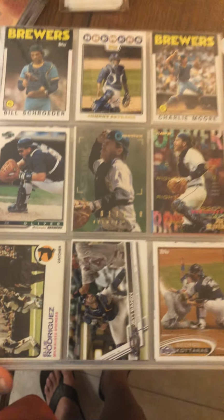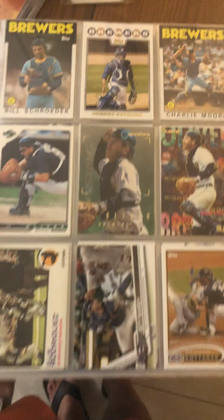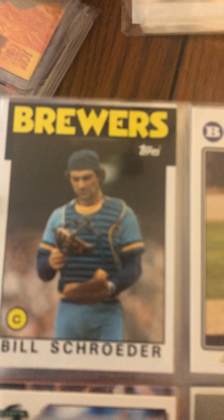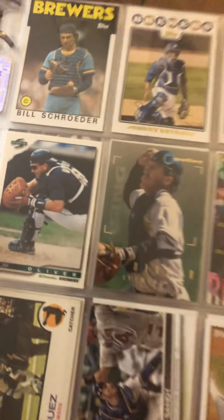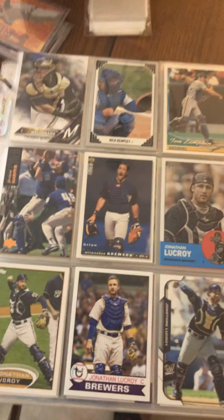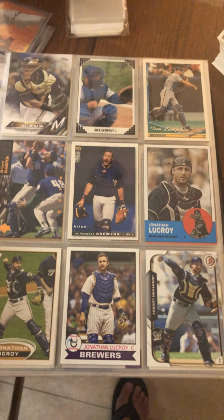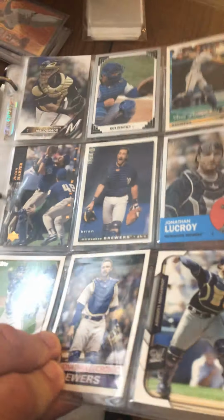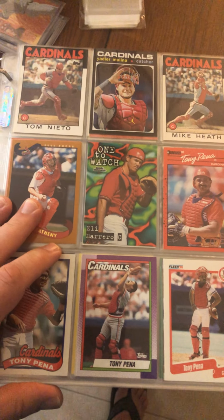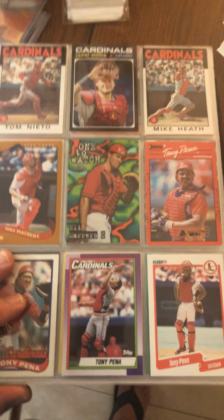BJ Surhoff. Remember when catchers used to wear the soft cap? I know Thurman definitely wore the soft cap, and he had that orange chest protector. That was so awesome. Got the Brewers, some Cardinals. Actually, I really like that one. That's pretty cool. I like the colors on that card.